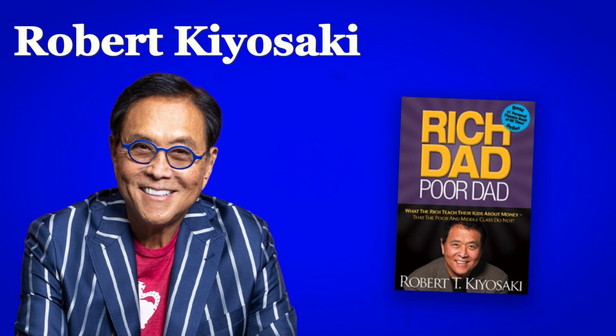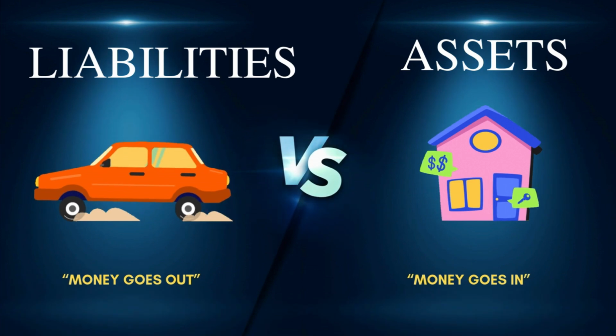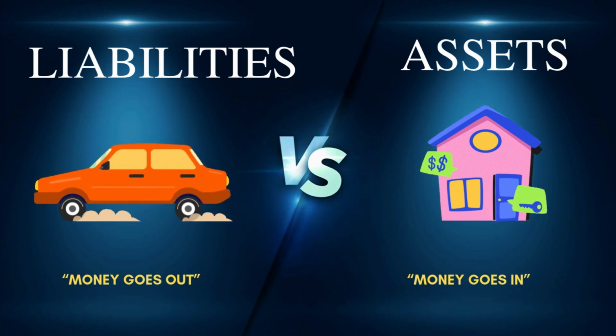And then the third one is for you to know the concept that I learned from Robert Kiyosaki: the concept of assets and liabilities. In a very simple way, he explained it extremely well. He said, anything that puts money in your pocket is an asset. Anything that takes money out of your pocket is a liability. A car is a liability. A TV is a liability, because it takes money from your pocket.